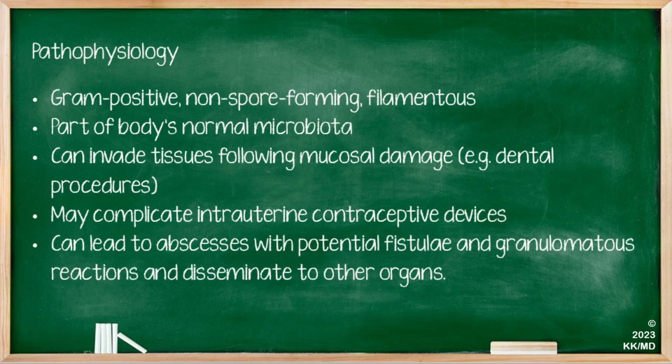Actinomyces are gram-positive, non-spore-forming filamentous bacteria. They are actually part of the body's normal microbiota. They can invade tissues following mucosal damage, for example in dental procedures, however. They may complicate intrauterine contraceptive device implantation and can also lead to abscesses with potential fistulae and granulomatous reactions, as well as dissemination to other organs.